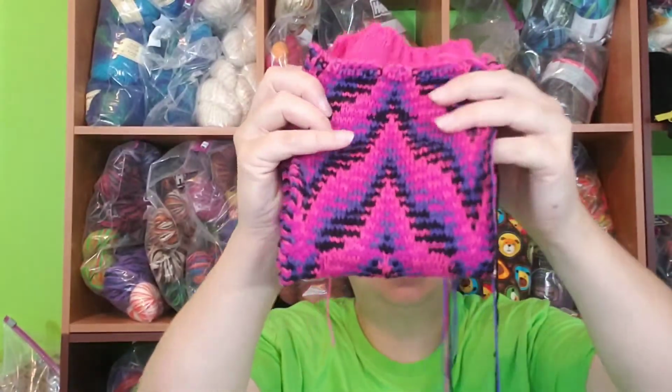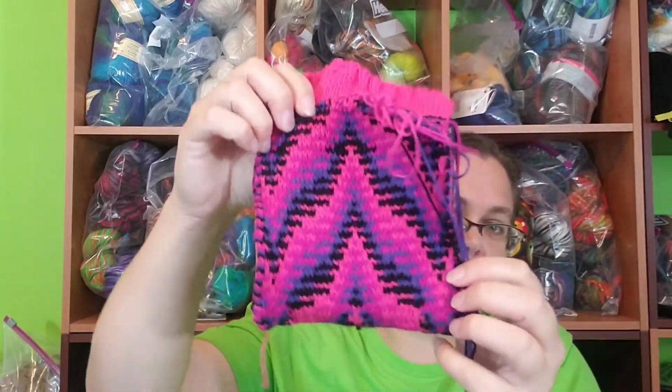Not real sure what I'm going to do with just this little piece. I guess I could maybe fold it in half and sew it together and make it into a little pouch of some sort, which might be kind of cute.